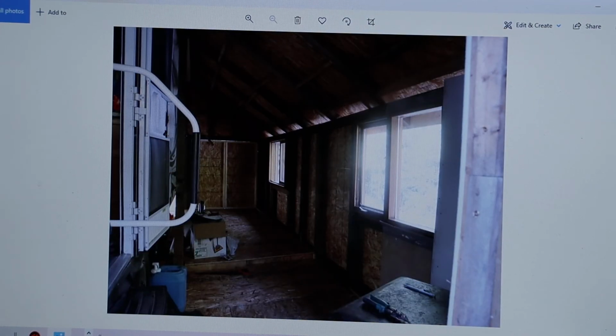Okay, so here is a look from the inside. The floor is all in place, all the sheathing is on, the second window is in, the barn doors are there, and it's a relatively large space. Now, it's only 6.5 feet wide, but it's 24 feet long. And it's quite a huge space.